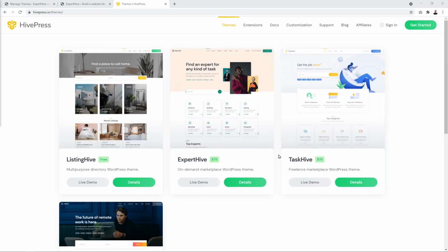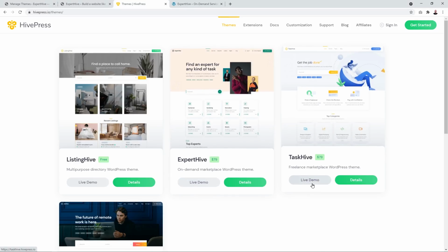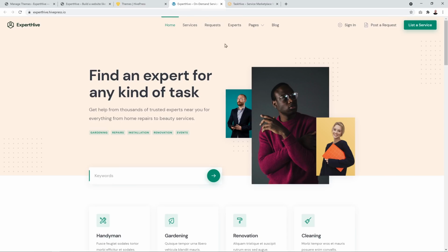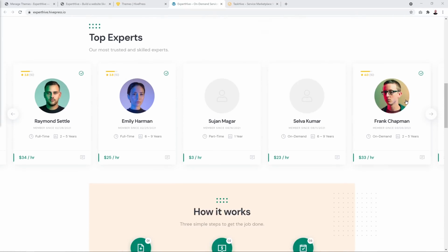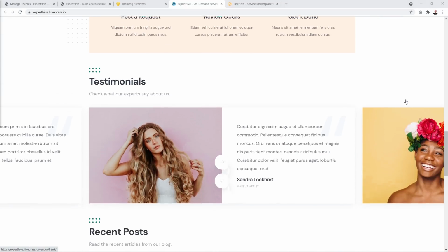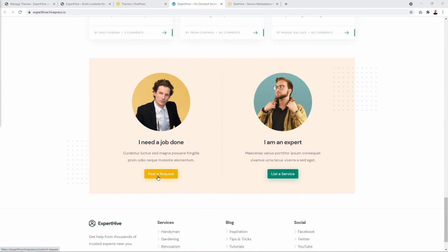Now again, like mentioned, both of those themes share the exact same features. The only difference is basically how they look like, their appearance, the design. So let me open both of them and let me show you very quickly. Starting with Expert Hive. So as you can see, we have a nice hero section here, a call to action, our menu, and a search box right here, very easy to locate. And then if you scroll down, we have all the main categories right there. We have our top expert, followed by how it works, testimonials, recent posts, and then finally you can decide whether you want a job done or if you are an expert and you want to provide your services.